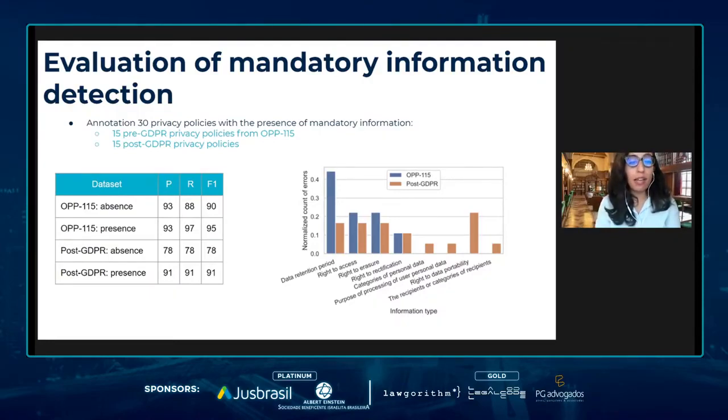And on the other hand, the majority of errors on the post-GDPR policies are when the algorithm does not detect the right to data portability. And this is expected because data portability had not been widely adopted before the GDPR. And so the training data set didn't contain that concept, and therefore the algorithm at inference time wasn't able to capture it very well.